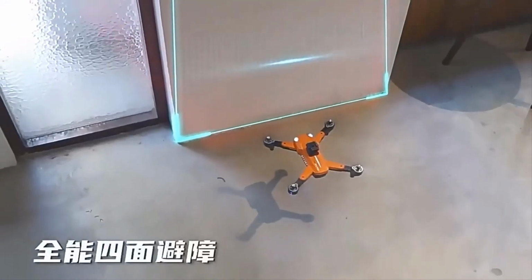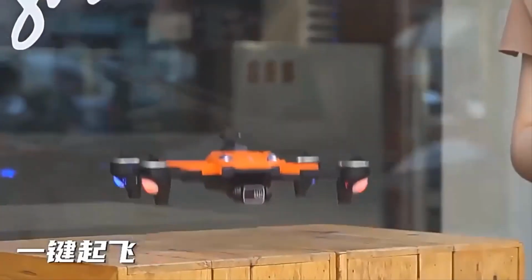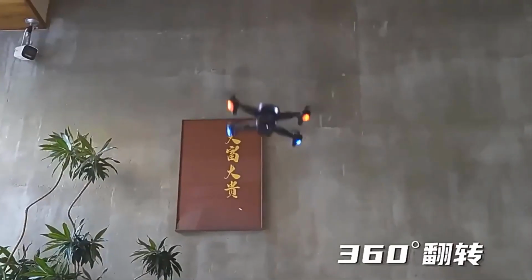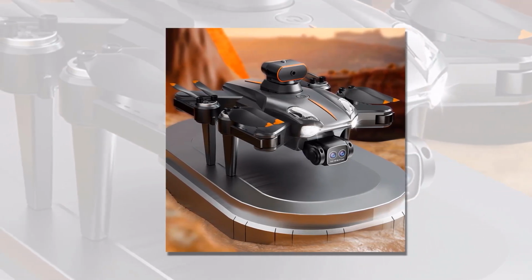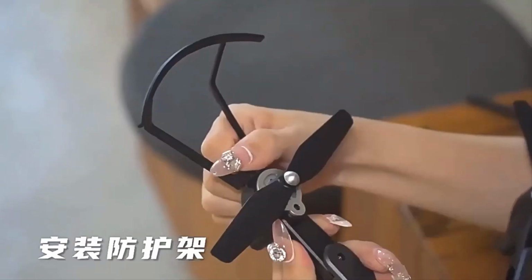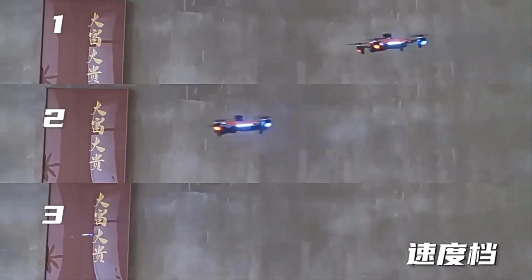With obstacle avoidance on 5 sides, you can fly with confidence, knowing that your drone will steer clear of any obstacles in its path. Experience multifunction homing, trajectory flight, and active track, all controlled by the 5K remote control. The brushless electric machine ensures a smooth and efficient flight, while the drone's visual remote control allows for easy navigation. And with a flight time of up to 20 minutes, the P11 Siemens 8K Professional Drone is the perfect companion for capturing breathtaking footage on any adventure.